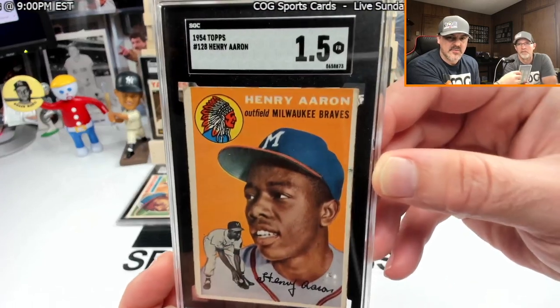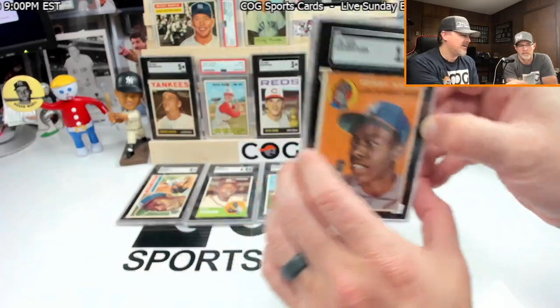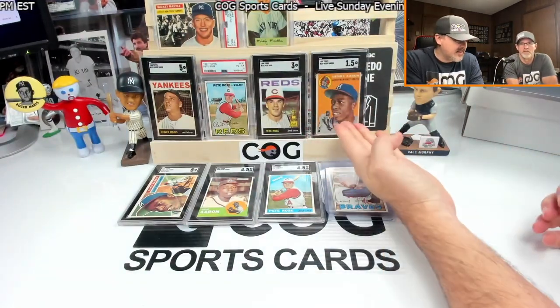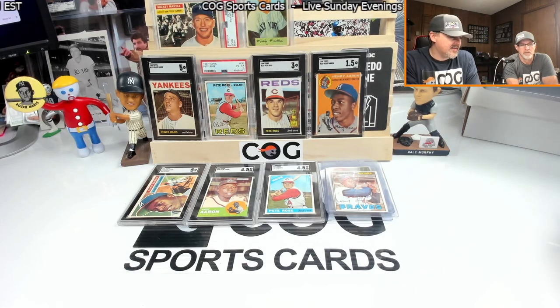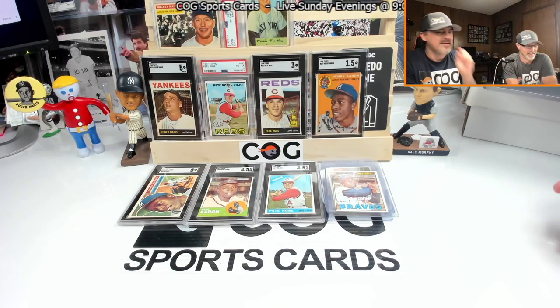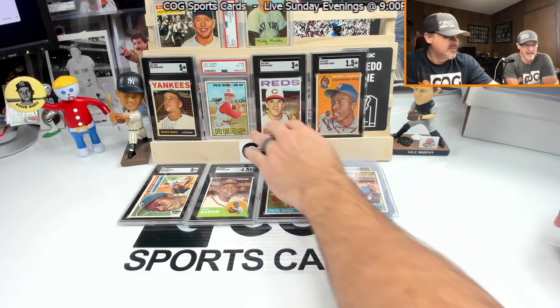Let me know what you think about that, everybody. I'm super excited to have it. I cannot believe it. I look at it and I think it's not real. That's what I think when I see it. So. What an amazing stack of cards here.